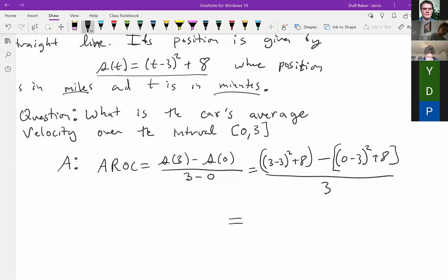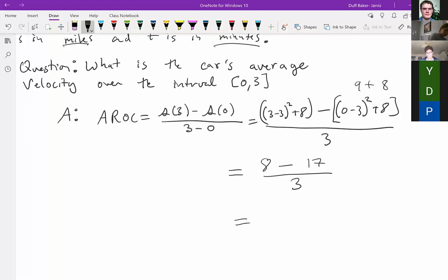And if we work out what that is, let's see, that'd be 8 minus, and then this is 9 plus 8. That's what, 17 over 3. And so we'll get some number. What do we get? We get minus 9 thirds, or minus 3, right? Okay, and then what units would that have?